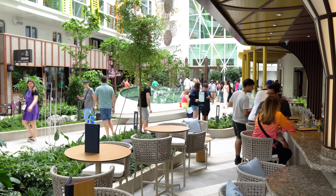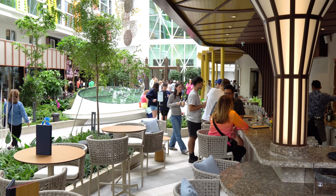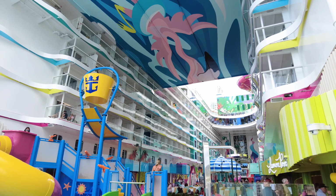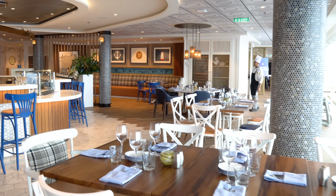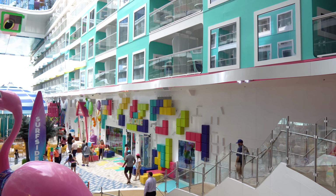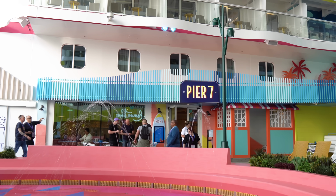Icon borrows the neighborhood concept from the Oasis class cruise ships, but it's far from a copy and paste job. The layout is notably different, and you may find yourself early on trying to figure out which area has which venue. Hooked, for example, the specialty restaurant that serves New England style seafood, is in the Aquadome. The music hall is located below the Royal Promenade, and Surfside can be accessed from a few different decks. Neighborhoods serve two purposes. First, it provides an easy navigation aid, and second, it helps spread people out.